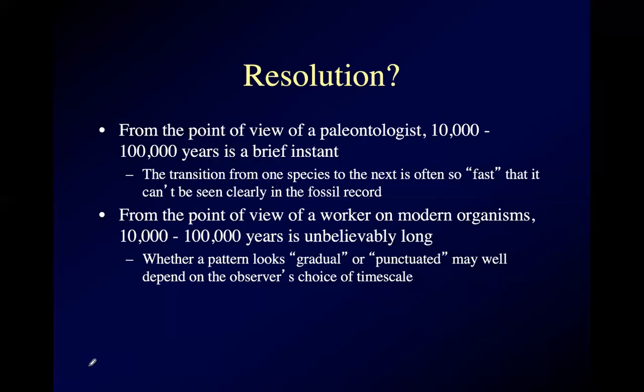In most cases, using the rocks to try to detect a change over 10,000 years would be like trying to time a track meet with a calendar, right? Calendars are useful for measuring time, but a 100-yard dash takes place in a much shorter interval of time than a calendar is good for measuring. And it's the same kind of thing here.